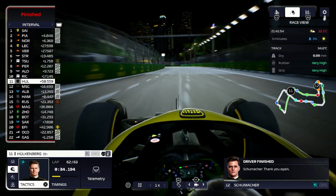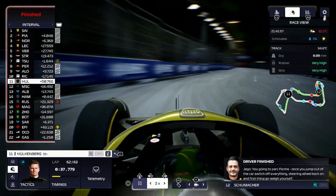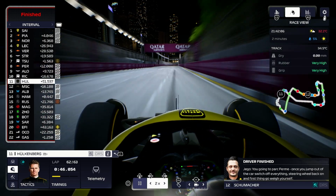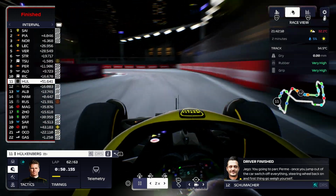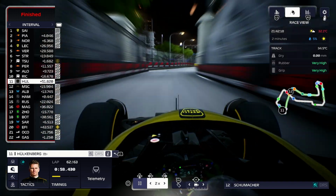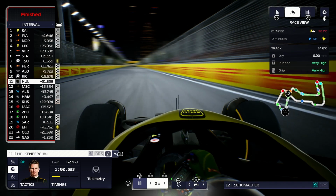Hulkenberg is going to finish 11th. I don't think there's going to be any improvement on that. But brilliant for Mick Schumacher to finish in the top 12. First time this season, his best result, and that will shoot him up the World Championship order.